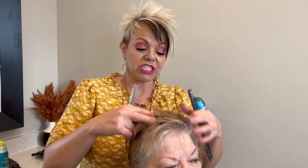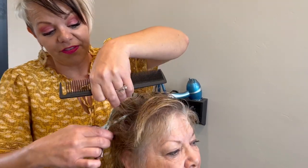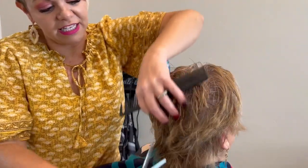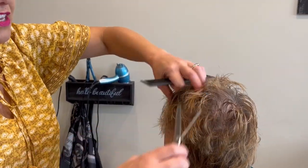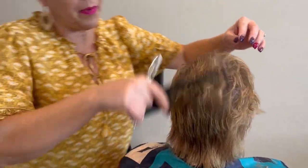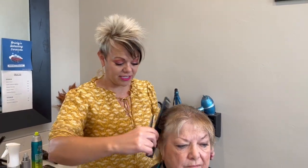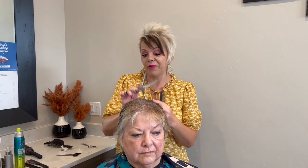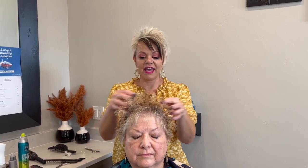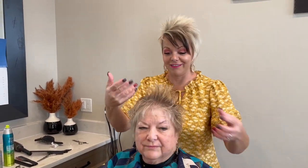Okay, texture. So it's fine and thin, so I'm not going to do a ton, but you do want some through here because that's going to lift that hair. And if she back combs it or anything like that, it's going to help it stay. So you can see I did some, but not a ton. A lot of people with fine, thinner hair are scared of texturizing, which honestly can be scary. You can get carried away with this. So just be careful and know what your scissors will do. But look at this, I go like that and it stands up. Yay! See, it stands up when you use that texturizing.